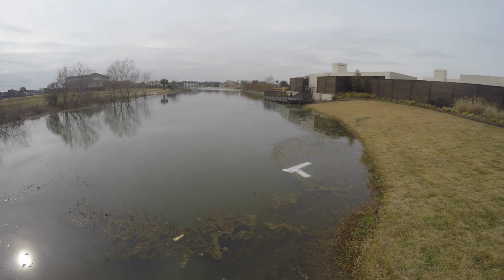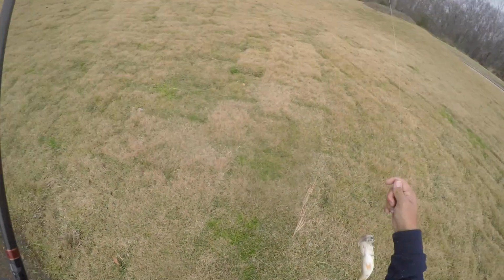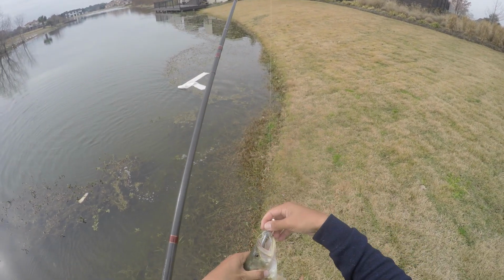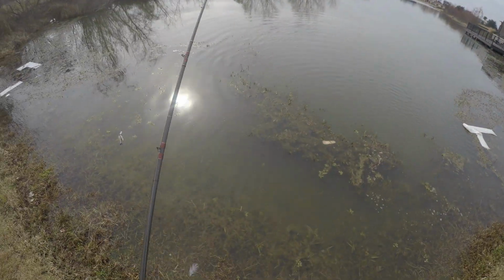There he is. Another good fish. Woohoo! Guys, I'm having so much fun.